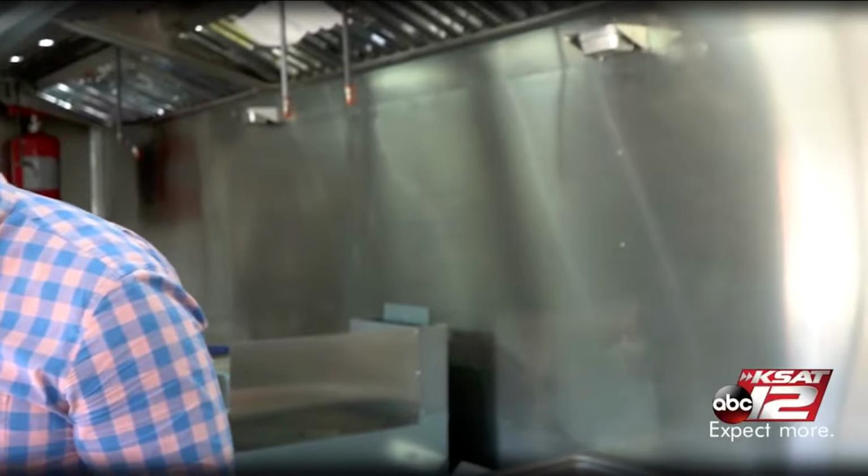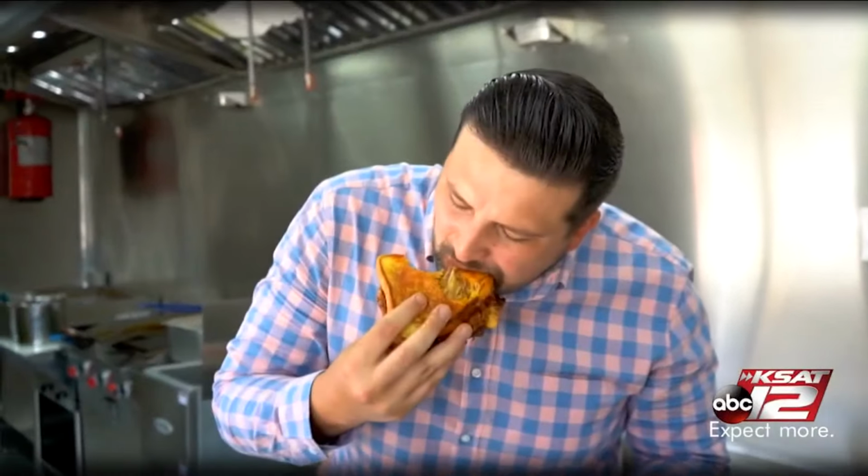This is quite possibly the best grilled cheese sandwich in San Antonio. The sauce, the way they're preparing it, the mozzarella cheese, the birria that's already delicious, the consomme on the side, and the toasted bread, toasted to perfection with that butter.